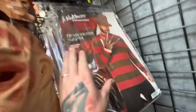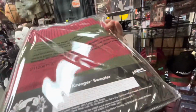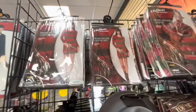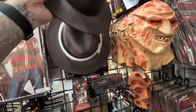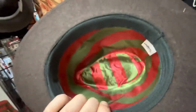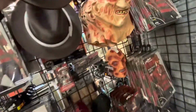Freddy section, Freddy jumper, very cool, but I bet they haven't got my size. Lady version. The hat. Let's have a look at the hat. Oh, look, that's pretty cool. Look at that. Nice little touch.